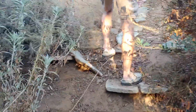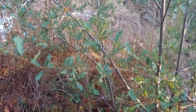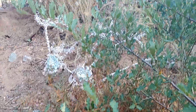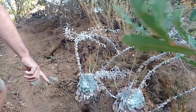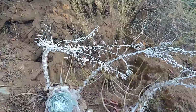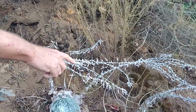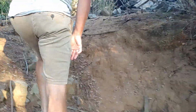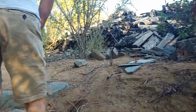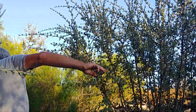Scrub oaks, right here, are a really important ecological plant. They can have roots that go down almost 100 feet. No, that's not right, 40 feet. And then here, these chalk dudleyas are really fascinating plants. You'll see hummingbirds all winter at these flowers. Now they're going to seed. And this is Ceanothus crassifolius, also a really beautiful Ceanothus species.